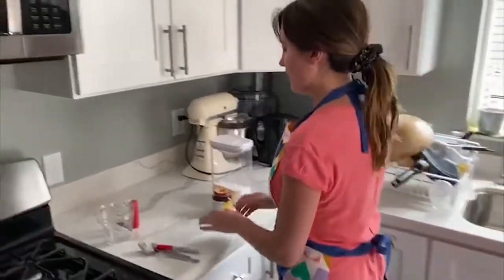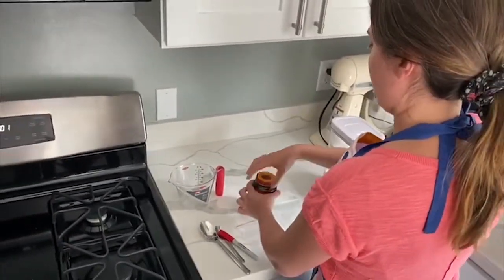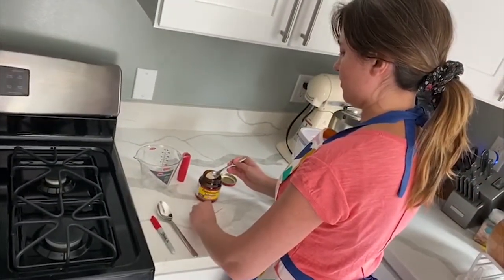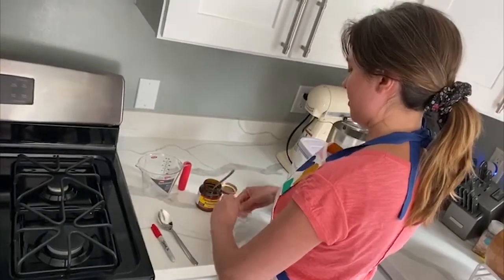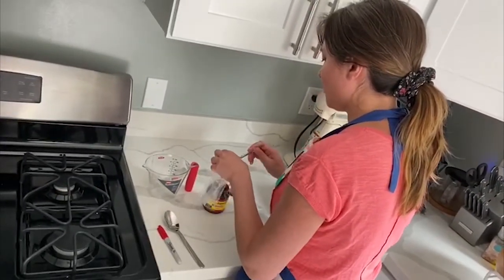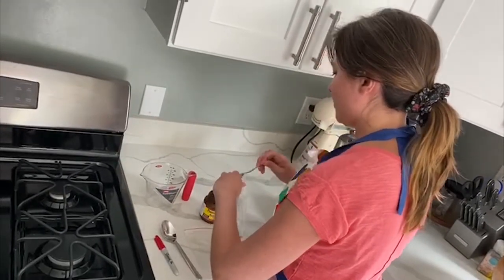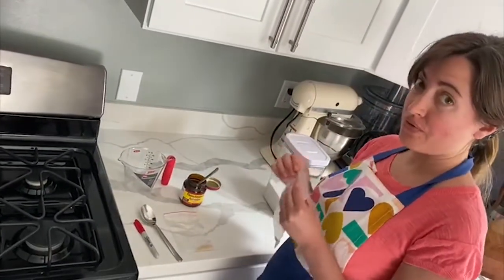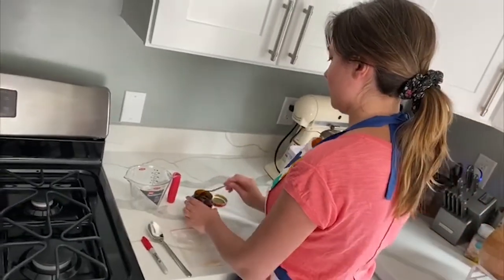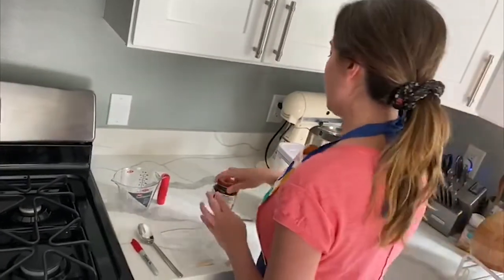So let's start. How are we going to do it? We are going to put in each bag half a teaspoon of yeast. And remember that you're going to have 3, so you're going to put in a third one, also half a teaspoon of yeast. This is an active dry yeast that I'm using.